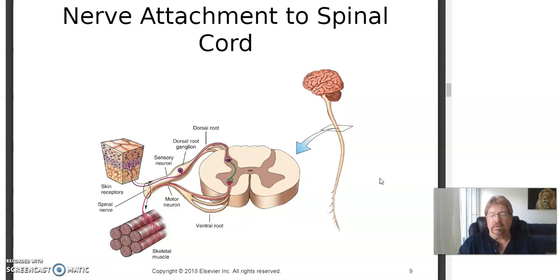Okay, now, there are 31 pairs of spinal nerves that come off the spinal cord and go out between the vertebrae. Here we're starting to see it. So here's a cross section of the spinal cord right here, mid-thoracic area. There's a dorsal root in the back and there's a ventral root in the front that comes off of here. They join together, form a nerve, one of the spinal nerves, it doesn't say which one, doesn't matter, and it goes out from the opening between the vertebrae and then does its thing.